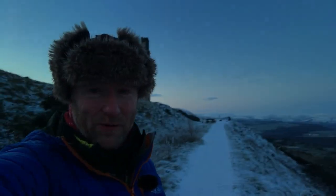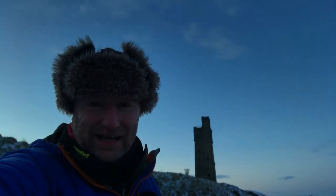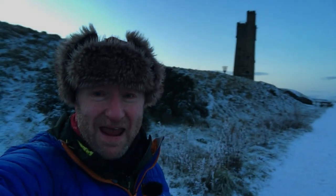There's not a lot of cloud behind the castle. There are some tiny clouds up there. They may move into view, but I'm not convinced. And it is absolutely freezing up here. There's a slight breeze. That's a good angle.